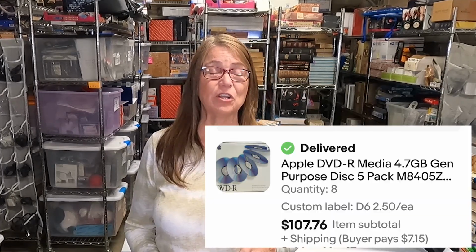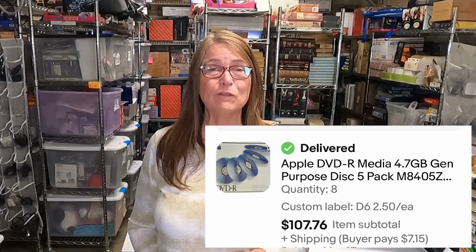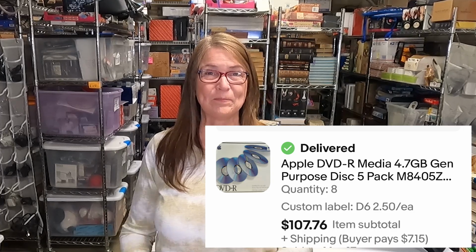I picked up these Apple DVD blank discs from an estate sale for $2.50. I had 8 of them. Somebody just purchased them all. I have $20 into them and they paid $107.76. So keep your eyes open for these types of things. People still want them. Here's the last model of all of this week's sales, and this one sold for $16.